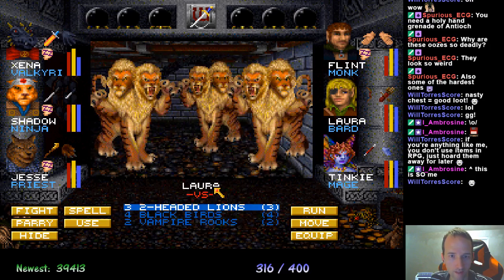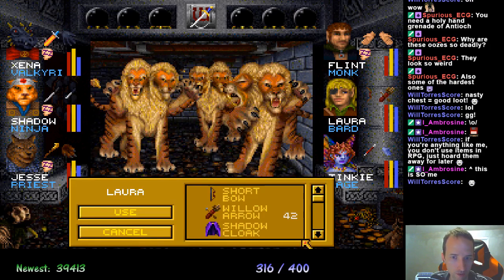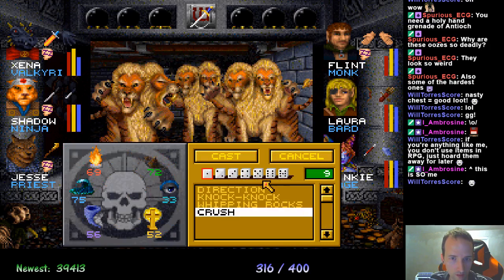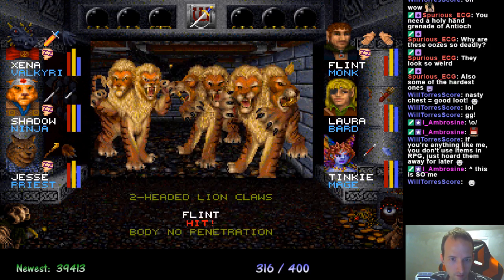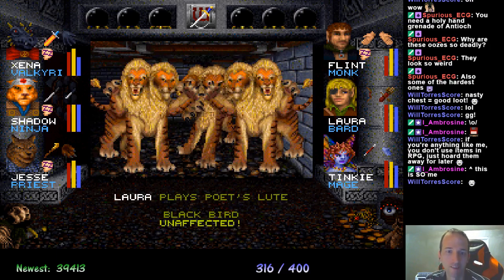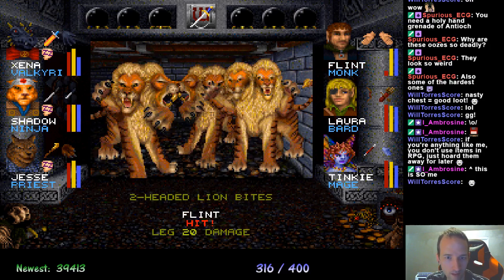Oh shit. Oh shit. All my fighters are sleeping. I'm gonna use the loot here, and let's try crush here. Unaffected by the spell. Oh, 62 spell points down the drain. Down the drain. Oh, that hurts. And Flint's dead.